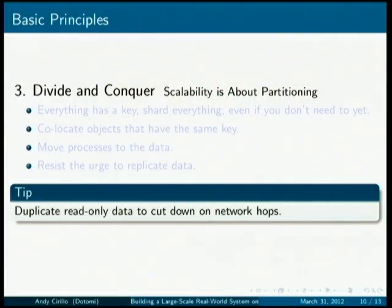One of the things that you can do is duplicate read-only data. This essentially allows you to shard in situations where you might not otherwise have been able to. For example, let's say that you have some company-level data and you have some user-level data. Usually, if you're serving a request for a particular user, you're not going to have to change any company-level data, but you will need to use it. So you copy the company data across all of the ad servers, but you shard the user data.